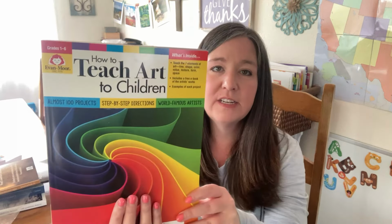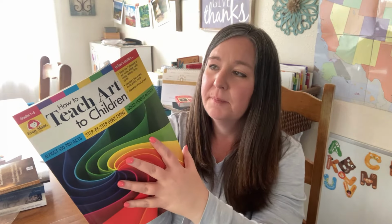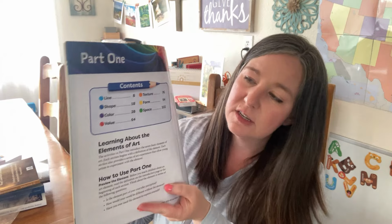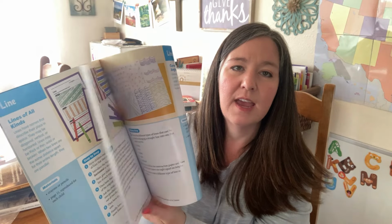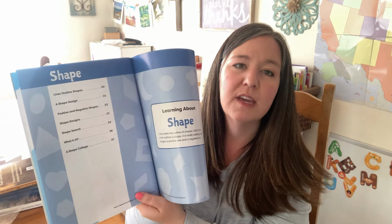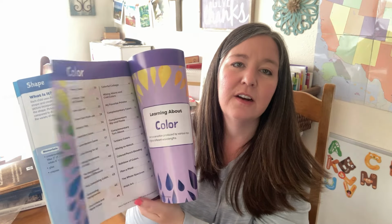Another thing with art that I wanted to drop in here is how to teach art to children. And I've had this book for a couple of years now, but we haven't done a ton with it. So there's just different parts here. It has sections on line, shape, color, value, texture, form, and space. And so it just has little lessons in each of those sections and pages that you can copy if you want your child to use these specific forms. But we will be working on some of the projects in here.